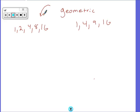That's a geometric sequence. I'm taking something from before and getting a new number. But I'm still following a pattern, but each one's a little bit different than the previous one. And these numbers skyrocket high fast, depending on the sequence. This sequence I wrote down is not arithmetic, it is not geometric, it stands on its own. What is happening here? There's two ways we can look at this problem.